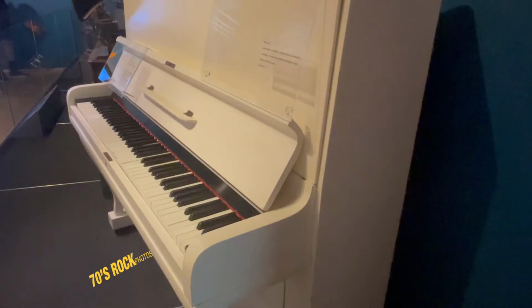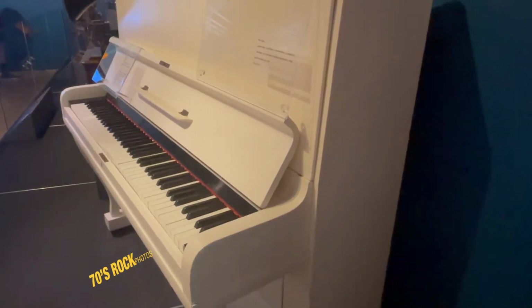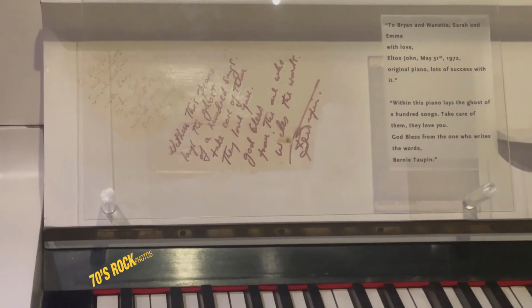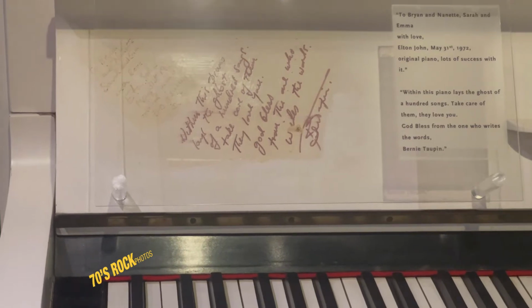If you look closely, you can read where Bernie Taupin wrote, "Within this piano lays the ghost of 100 songs. Take care of them. They love you. God bless." Signed Elton John and Bernie Taupin.